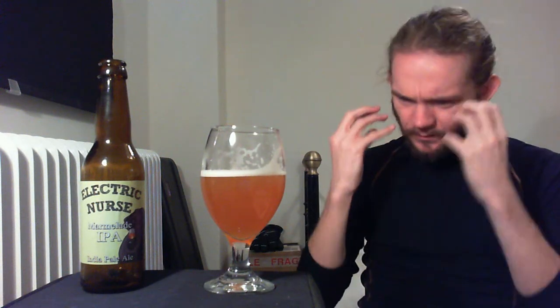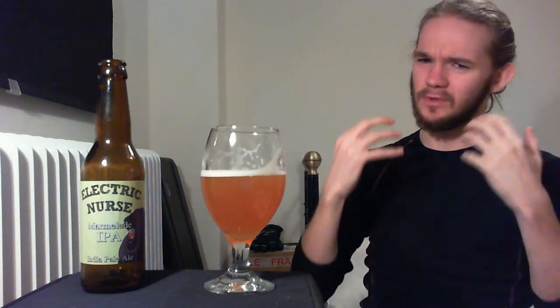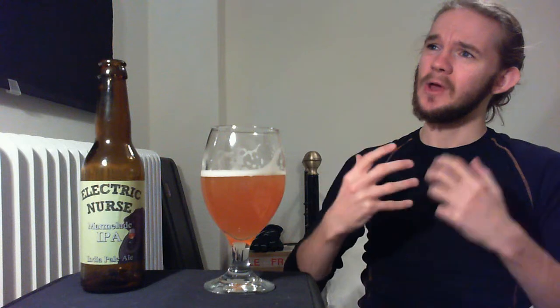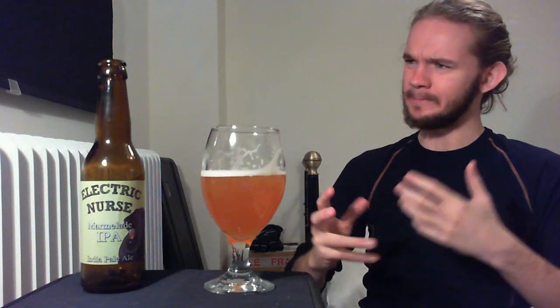But yeah, if you go to that little oily bubble behind the front of your tongue, that's where a lot of the fruits are coming out. As I said, you can feel the grapefruit just underpinning this beer. There's some orange in there as well. You can get a nice little bit of, I would say, a passion fruit character coming out of this beer. You can really pick that up in this one as well.